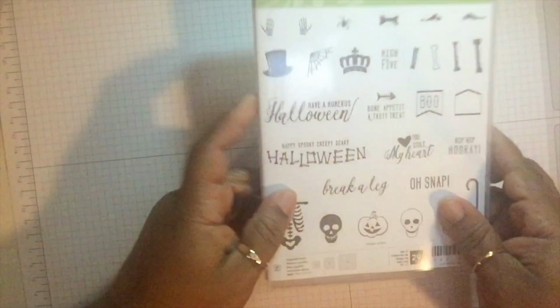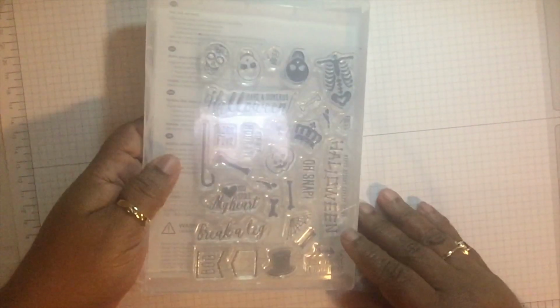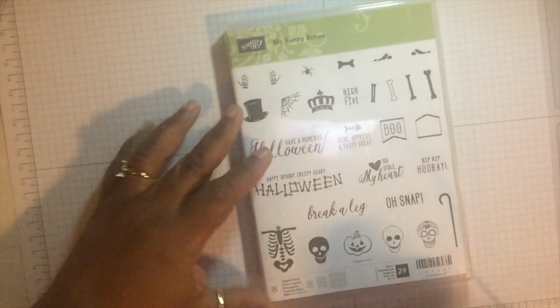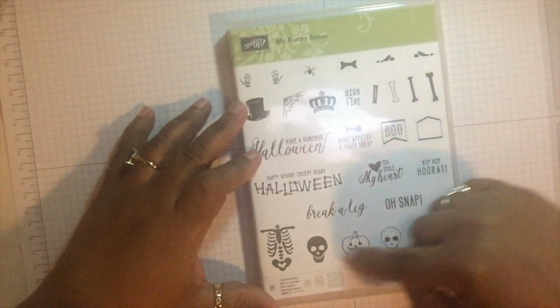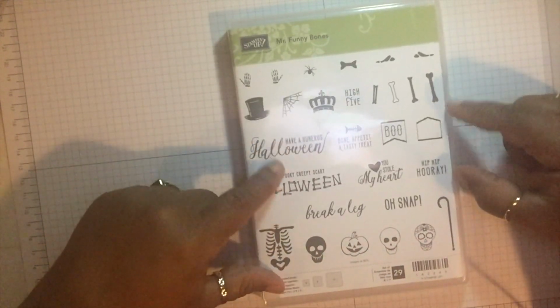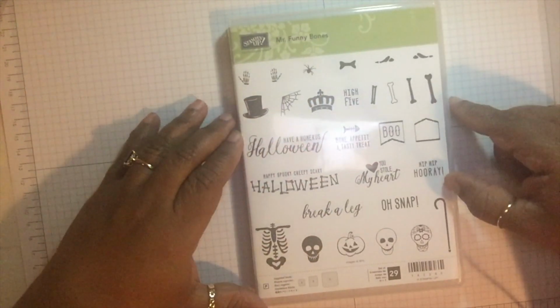Another thing is called Mr. Funny Bones. Now these are photopolymer, different sizes, and with this you have all the elements to build a skeleton. And they have different type heads. There's some sentiments on here. There's the hands, and you can make it actually extra spooky.